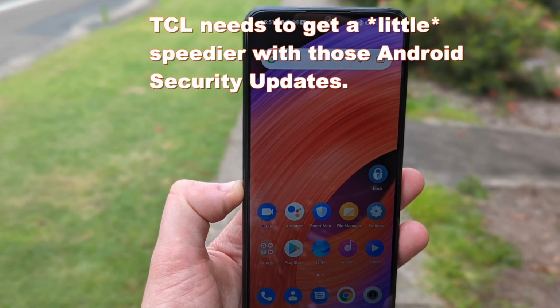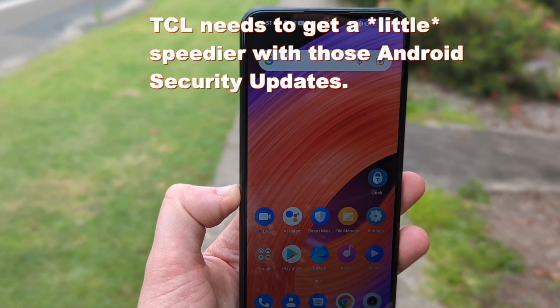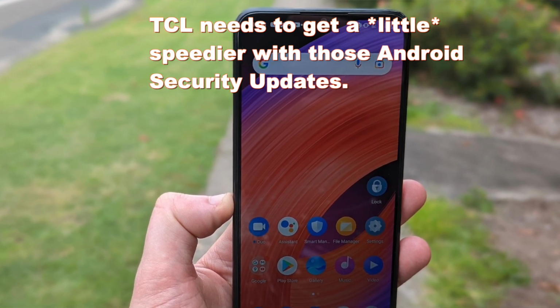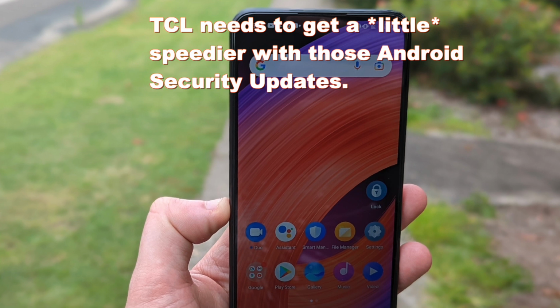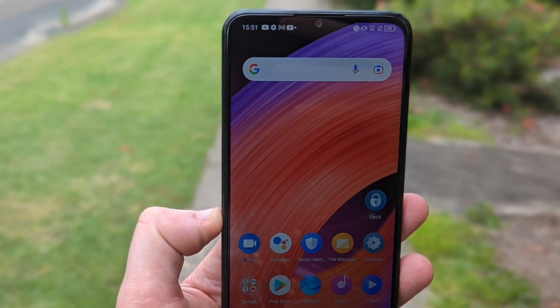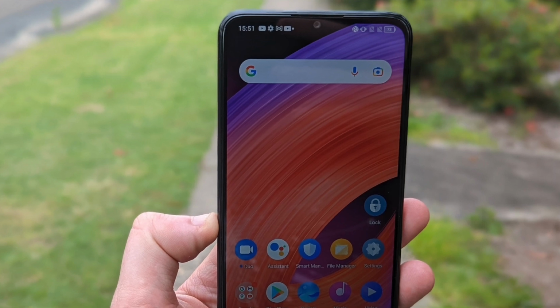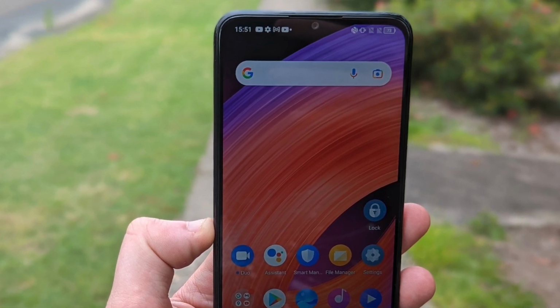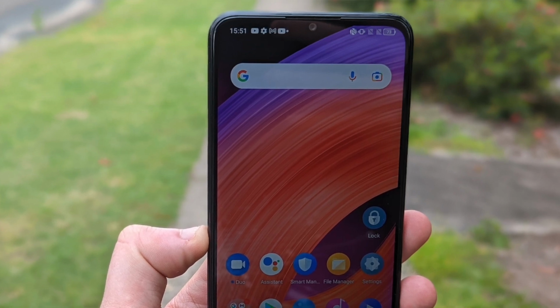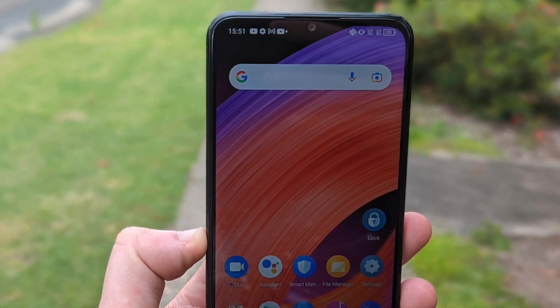I'm not talking about full OS upgrades. I'm not expecting this to have Android 12 rapidly or before the Pixels or anything. But as I'm recording this, it's sitting on the October security upgrade, and I'm recording this in January. So TCL, you need to pick your game up here because I think users do deserve reasonably secure phones. And some competitors in this space are doing a much better job of those timely upgrades.